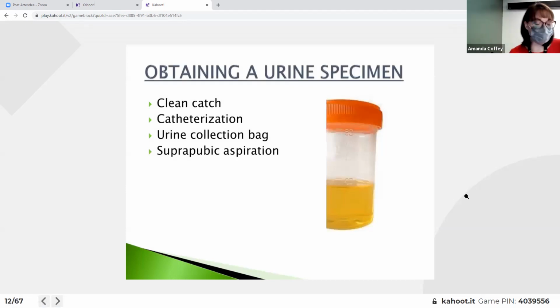So obtaining a urine specimen. I didn't add this in there because I just found it last night, so I was going to tell you about it after we went through this, but I'm going to tell you first. It's called quick wee pee. It's a study they did in Australia where they were trying to find a better way to collect a urine specimen on a baby.